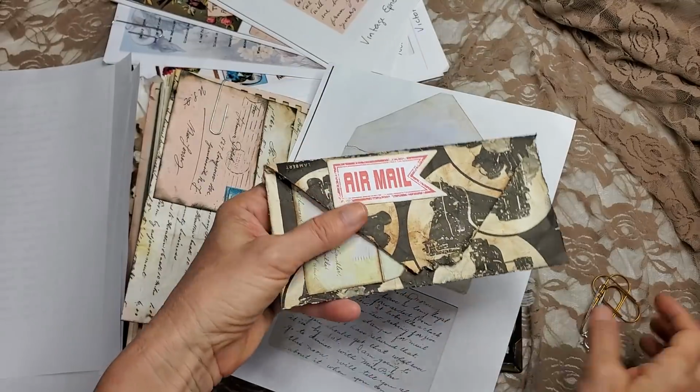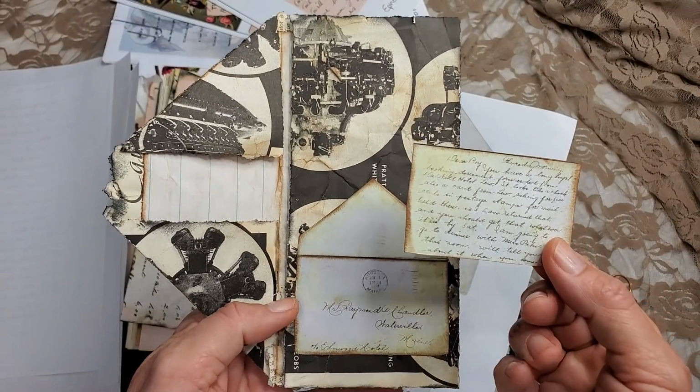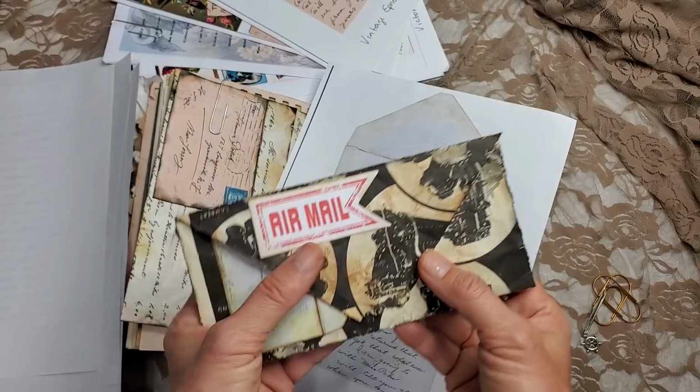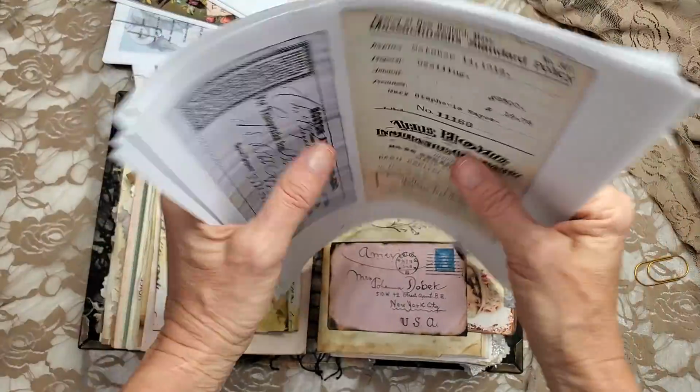So here it is. See this? There's the envelope and there's the ledger. Now I just shrunk it down a little bit so it would fit. So you can make these big or small, as you can see. Isn't that cute? So cute, right? So there's another example of how you can use it. So that was vintage ephemera digital kit number 2.